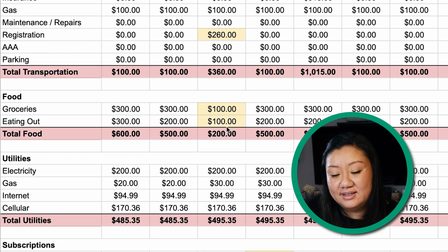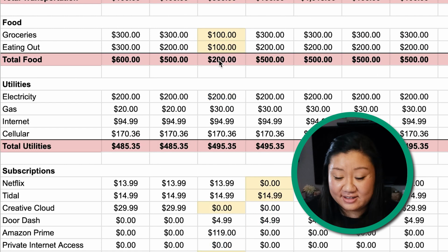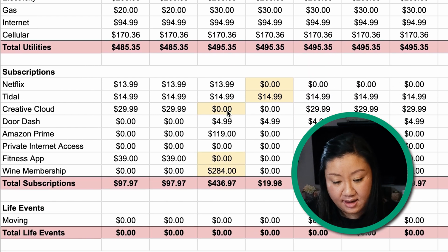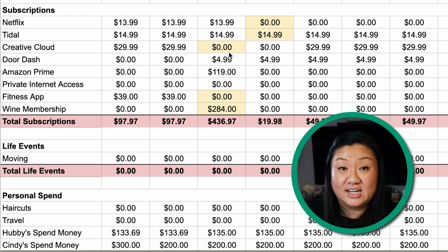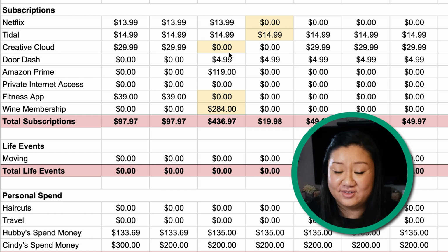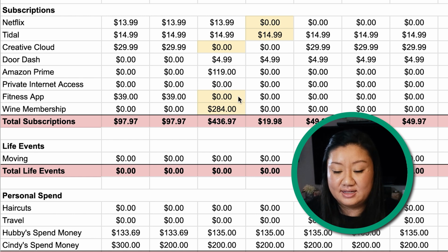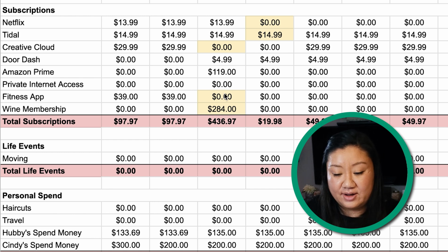And as for food, we decided to lower our budget for groceries and eating out to $100 each. Our utilities we're anticipating to be the same. And for our subscriptions, we got 2 months of Creative Cloud for free thanks to a tip from one of you guys that left a really great comment. Thank you for that. And we have our fitness app that we no longer have to pay for because this is what I'm using my company's benefit for, that wellness stipend we get for $50 a month. So that's going to cover the fitness app.